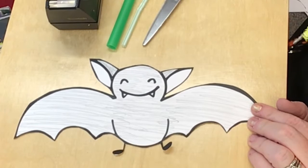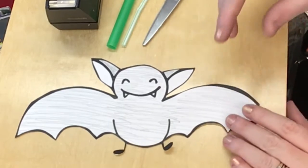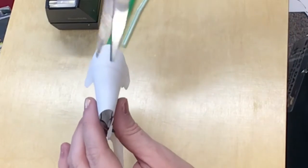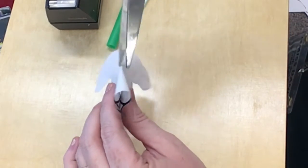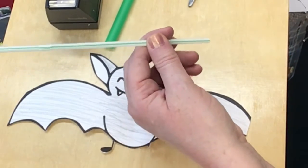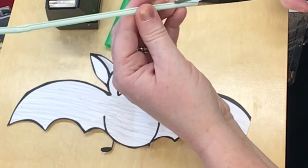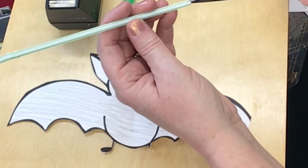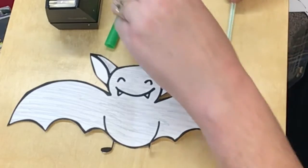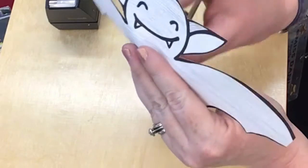Once you get your kit, the first thing you're going to want to do is to color and then cut out your bat. The next thing you're going to do is to kind of fold them all over, but not all the way to make a crease. Use some scissors and make a slit in his tummy. Next, you're going to take the skinnier straw and cut a slit in it about 1 inch long. Doesn't have to be perfect. You can repeat it on the other side to make it a little easier. And then you're going to push it through that hole.